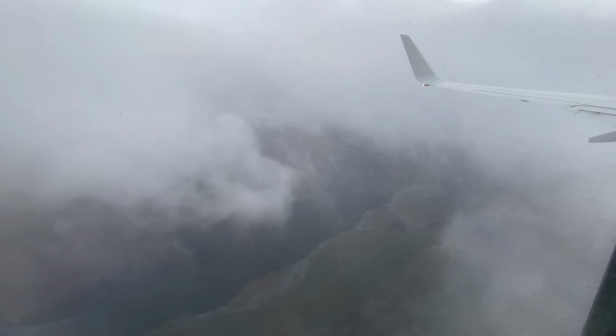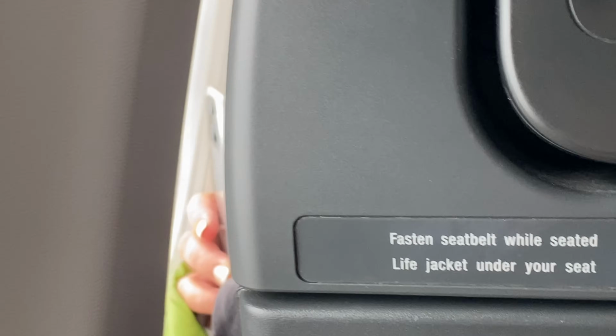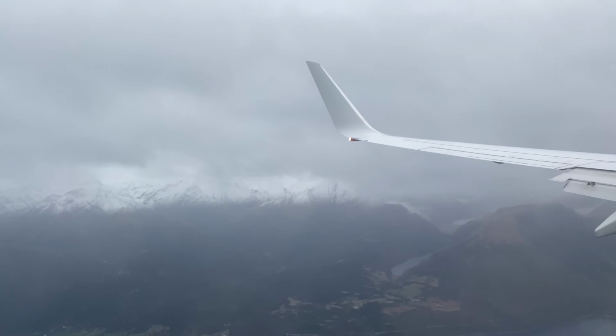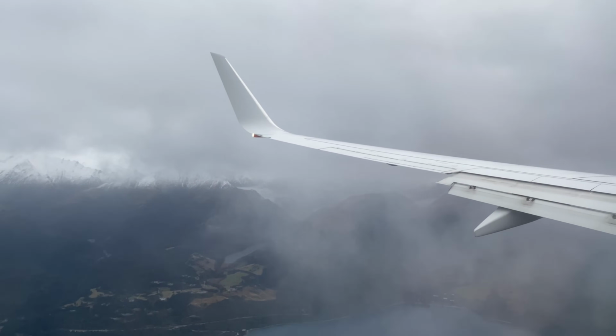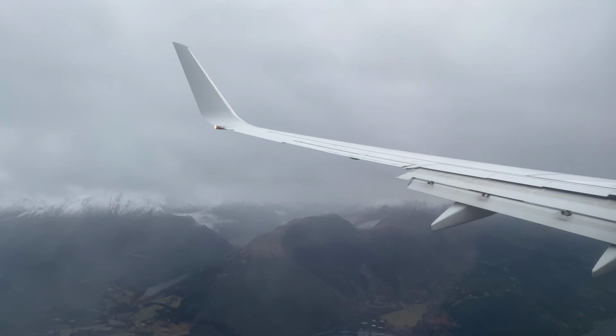Now for your information, today I used Asia Miles for this one-way journey from Adelaide to Sydney, overnight in Sydney, and then next day Sydney to Queenstown. The tax is about 150 Australian dollars, which is bloody expensive, and 15,000 Asia Miles. If you were to pay for this flight with money, it could range from 200 to 500 Aussie dollars one way. It really depends on the season and whether there's discount or not.